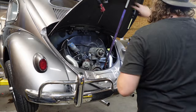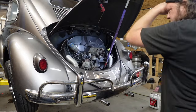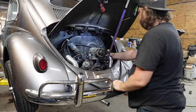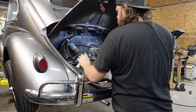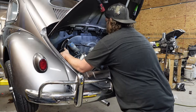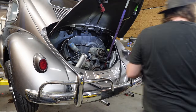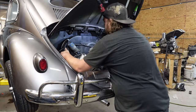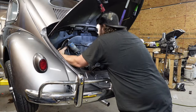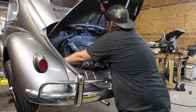Does this thing have a thermostat? No. Make sure this engine didn't have a thermostat in it. That would be like holding anything up. Throttle shaft, pull that out. What else? What else are you stuck on? It's a non-doghouse engine, so it really shouldn't be stuck on anything.